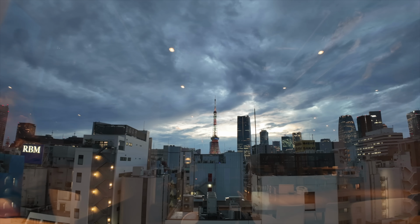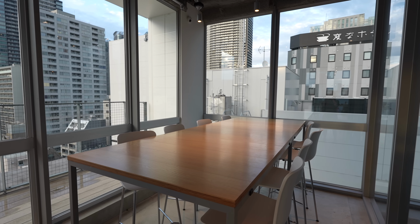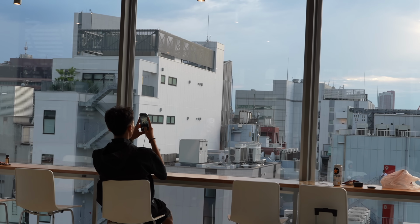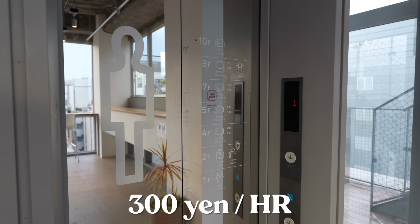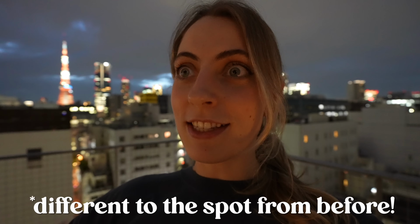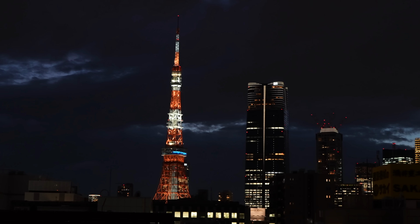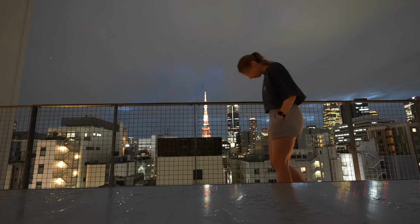Right now I'm on the 10th floor and I'm just working on my laptop with an incredible view because the sun is setting and it's slowly getting dark. You can actually check out this co-working space and visit even if you're not staying overnight. You just have to pay 300 yen an hour, which is super affordable because other co-working spaces in Tokyo cost way more than that. I just realized there's actually a balcony adjacent to the co-working space and the view out here is even more unreal. I am in love.